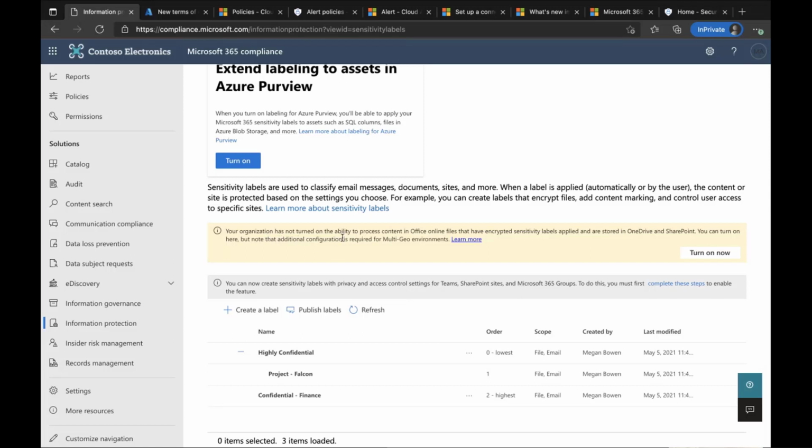A couple of things here. You have to explicitly turn it on so it can encrypt content in the online versions and stored in OneDrive and SharePoint. So you can turn that on here. Very easy to do.